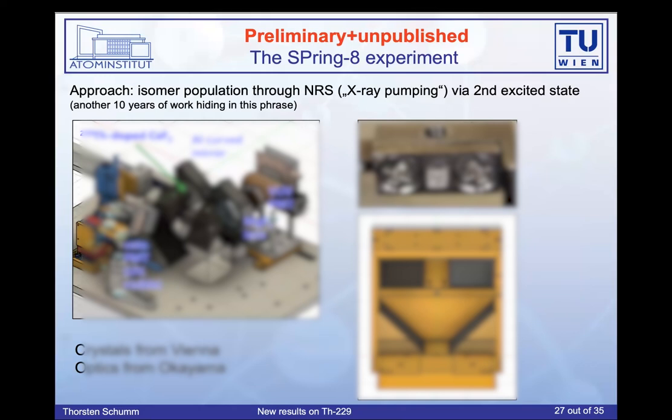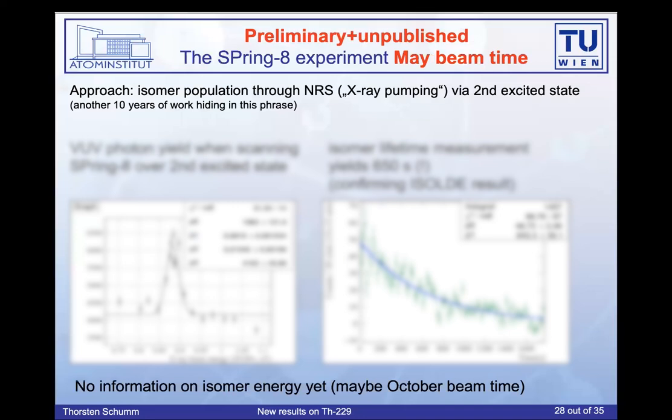So they do this for half an hour, then they physically move the crystal in front of a detector, and that's essentially a PMT that is counting photons. There's some filter optics, but that's technicalities. I won't bother you with that. Okay, but that also works. So if they scan the wavelength of the excitation source to the second excited state, there's a nice peak here, which means that you see photons coming out the moment you hit the second excited state, and then it falls down and sends out an X-ray and a photon. And this is the detection of the photon when scanning the energy.